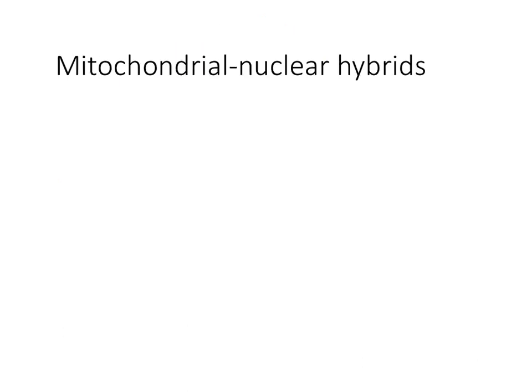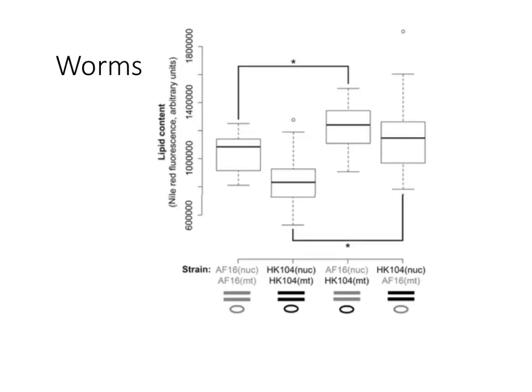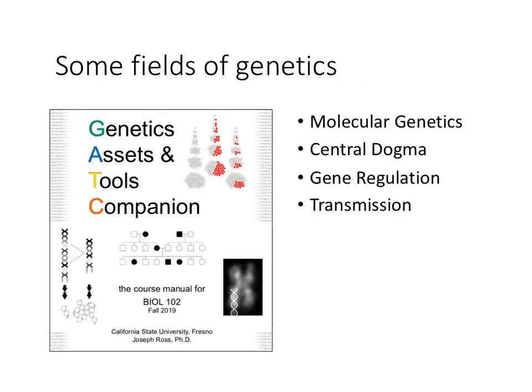One of the nice things about this class is we can skip content if we want to, and since I've taken a little bit longer on that, we're going to skip the second example of a type of project we do in my lab.